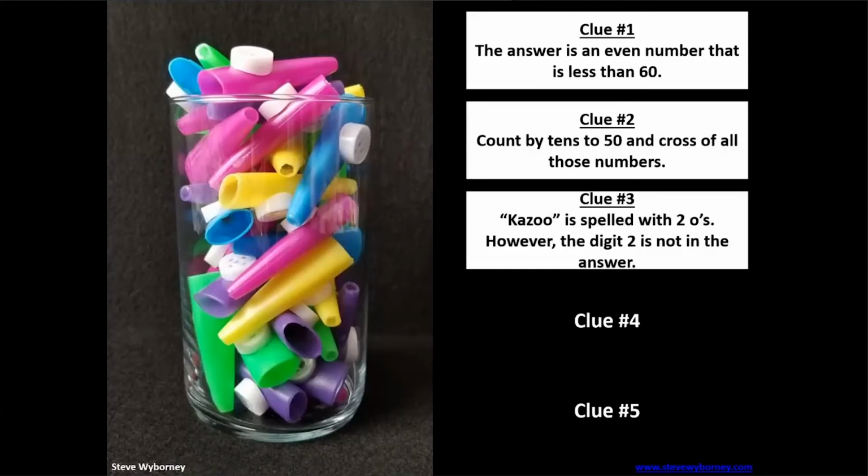Clue number 3. Kazoo is spelled with 2 O's. However, the digit 2 is not in the answer. Students will mark off all the numbers left with a digit of 2. Again, make sure you are giving students ample time between clues to check reasonableness, discuss possibilities, and justify choices.